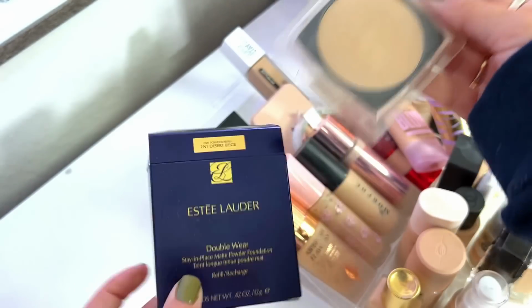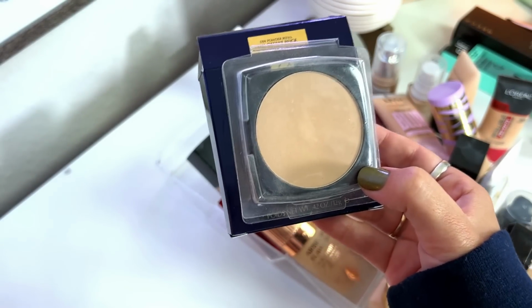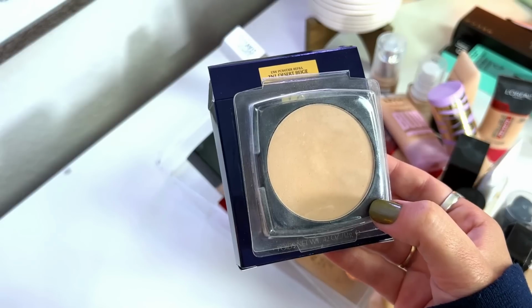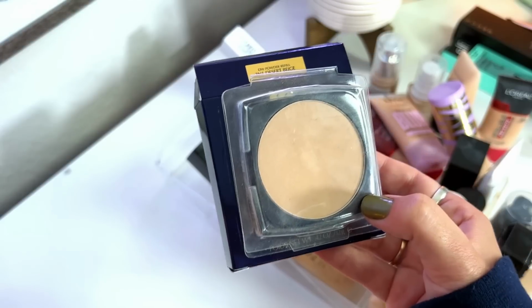I have my Estee Lauder. This is a powder foundation. I surprisingly like this powder foundation. This is the only one that I find that generally works for me. Everything else just does not work. I don't know what it is. I just am not a fan of powder foundation.